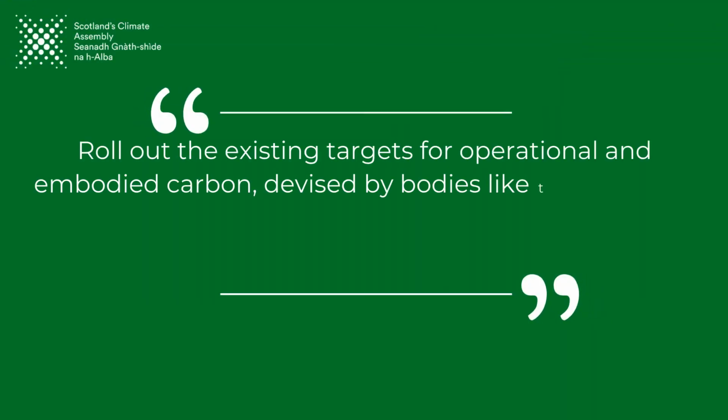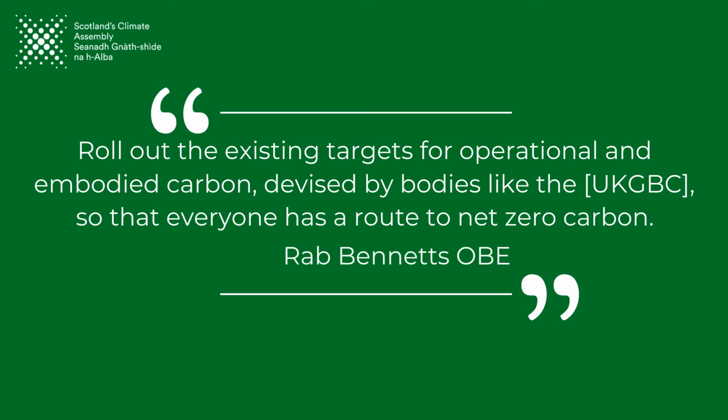Now, all of the issues I've been describing here can be measured and should be measured with scientific rigor and honesty. For example, it's no good claiming that an energy efficient new building is zero carbon if the embodied carbon is excluded from the calculation, which is what's happening at the moment. So what we need to do now is roll out the existing targets for operational and embodied carbon devised by bodies like the UK Green Building Council, so that everyone has a route to net zero carbon.